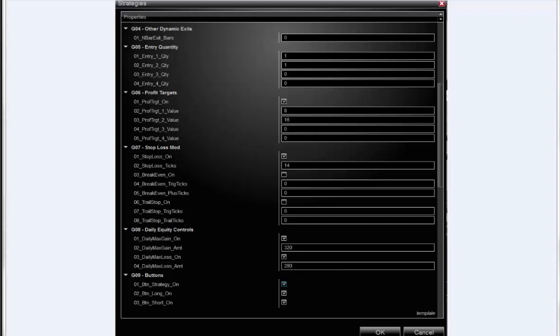So you can have those same settings every day and it takes about 30 seconds to enable a strategy and run it when you're off and running. So it's very easy to configure. You don't have to calculate the wind or the range or the speed of the market or any of that other BS. Basically you set how many contracts you want, profit targets, stop loss, and you're off and running.